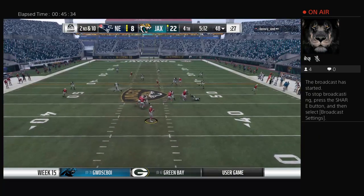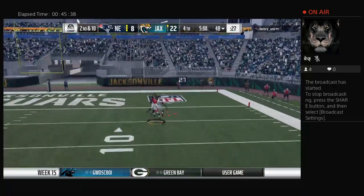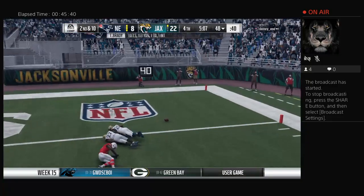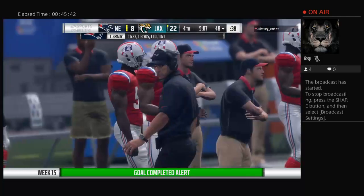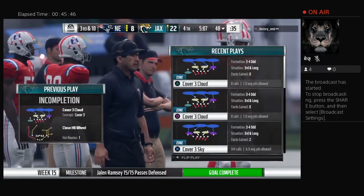Brady again here on 2nd and 10. He's letting it fly for Cooks. That's going to be knocked away and incomplete. Brandon Cooks, the receiver he was going after, and it's 3rd down.